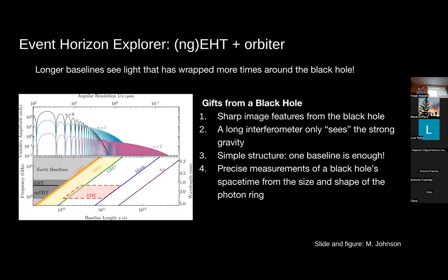You can measure this when you go to long baselines around geosynchronous orbits, because then all the larger scale structure is washed out. But you do see this typical ringing that is caused by this thin photon ring. And if you can measure this pattern, you can measure its properties.